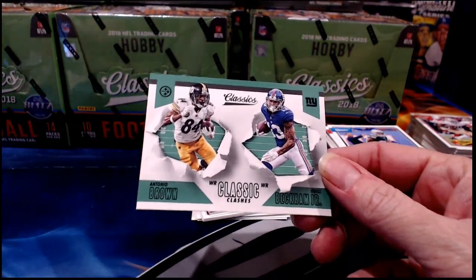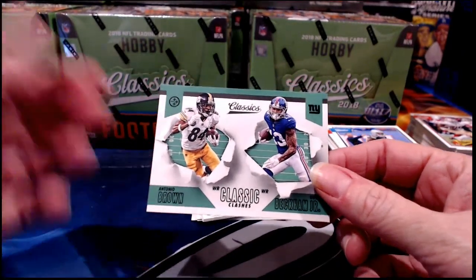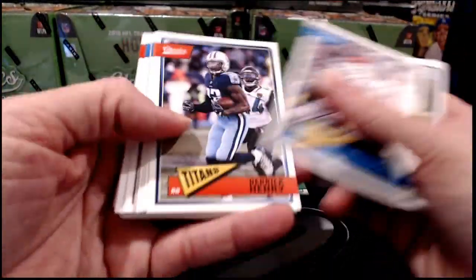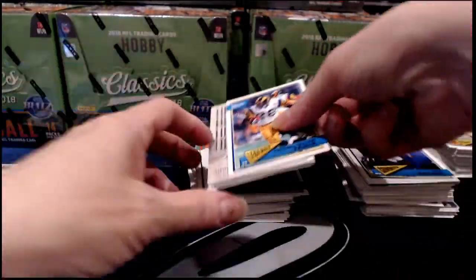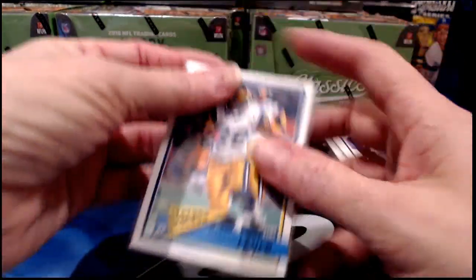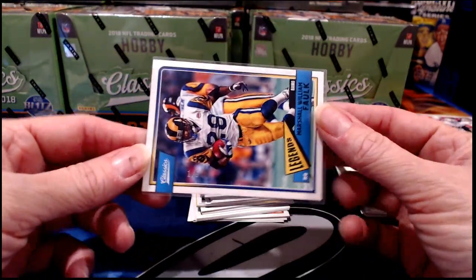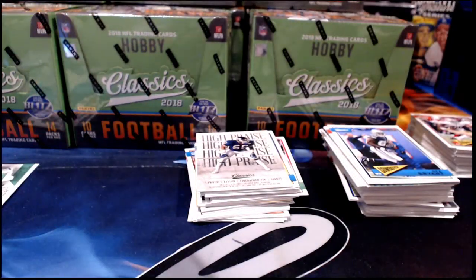Classic Clashes. Okay, so we're going to find a bunch of these. Each one of them is going to have 2 different teams on it. So I'm going to set them aside in their own little pile over there. At the end of the break, we'll decide whether the team on the right or the left side of the card gets it. It really won't be us deciding. It will be random.org deciding, but nonetheless. So here is one that is an example of a full name, and it is in fact numbered to 5. And that is Marshall Faulk for the Rams.